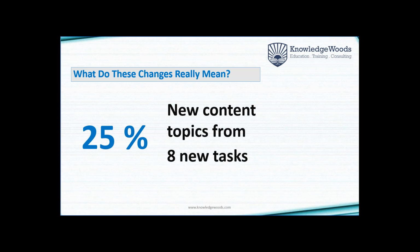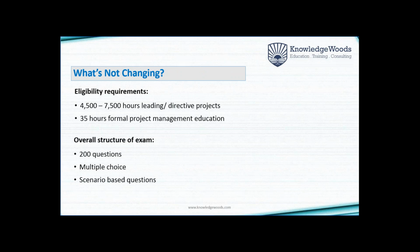Now, as many things are changing, as many content outlines have changed, many tasks have been added, many new knowledge and skills have been updated, modified. One should also keep in mind what is not changing in the PMP exam or in the structure. So, what is not changing? One of the things is the eligibility requirements.